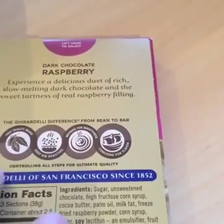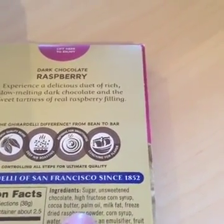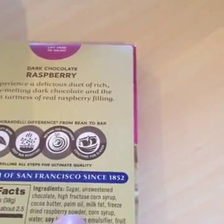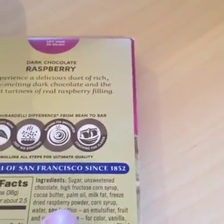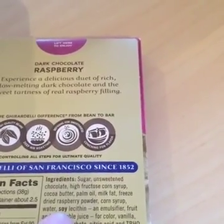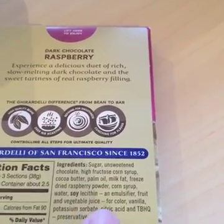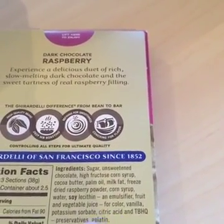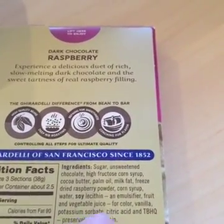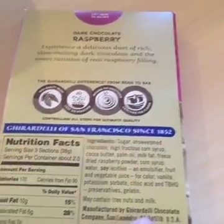Cocoa butter, for the fat. Palm oil. So the palm oil is a really refined type of oil. So it's very inflammatory and difficult to digest. We've got milk fat, freeze-dried raspberry powder for the raspberries, corn syrup, which was, again, very refined. Soy lecithin, we've got the emulsifier again, vegetable juice for color. So that's great. They didn't add any dyes or preservatives that way. Vanilla, so we do have real vanilla. And then we have potassium sorbate, citric acid, and TBHQ, which is another preservative.